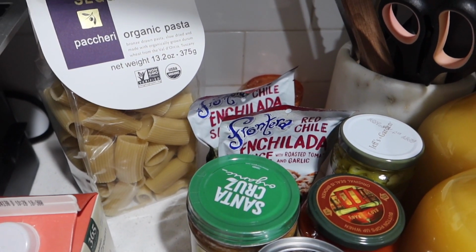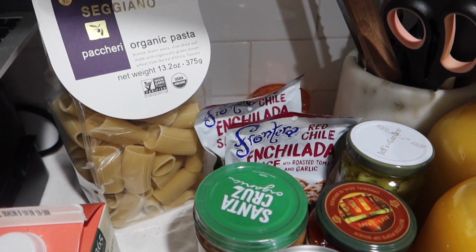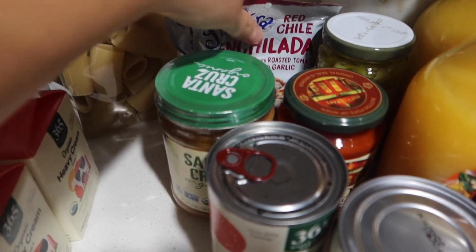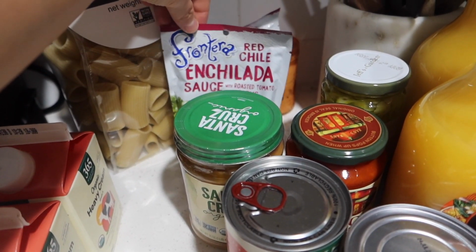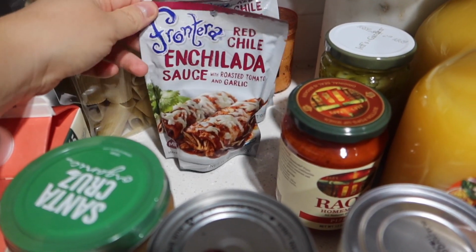Best pasta ever. I make my vodka sauce every single week. No chill, without a doubt. And then I got some enchilada sauce because I can whip up some enchiladas if I want. I was thinking of maybe doing steak this week because I got so much steak.